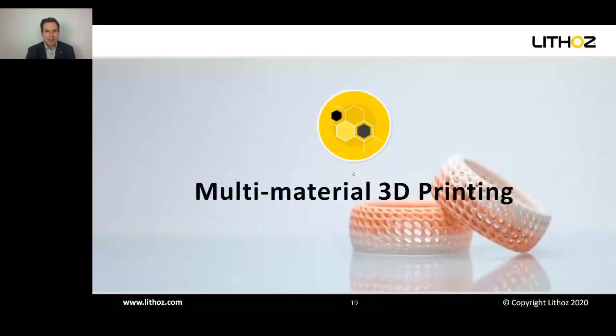We have also a multi-material printer, which has the ability to print 2 different materials. So it's ceramic, or ceramic metal, ceramic plastic. Yeah, this we can discuss in the after session, or you contact us directly.